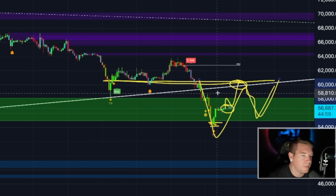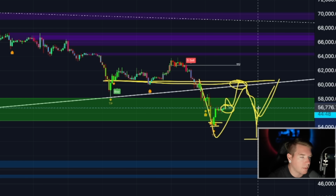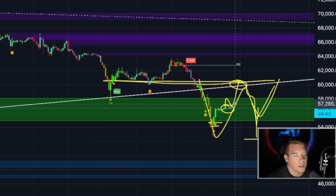So I want you to be prepared for that. That's why I also did not remove yet one of my biggest orders here at $52,000, just in case we get a scam wick down here to form that W pattern, but the candle body will be somewhere here above that low. So I want you to be aware of that.